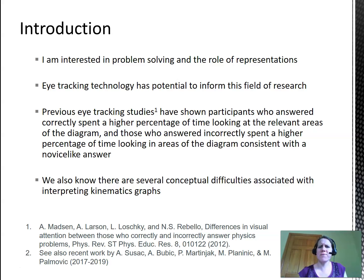This study is going to focus on a specific representation, like kinematics graphs, and how people view and interpret those graphs. I'm not going to review the research that we already know about all the conceptual difficulties that students have with interpreting graphs, but we'll see some of those coming up in the data. I also wanted to highlight that there is a research group in Croatia who has published some studies in the last couple of years using eye tracking research, so it's becoming a little bit more popular.